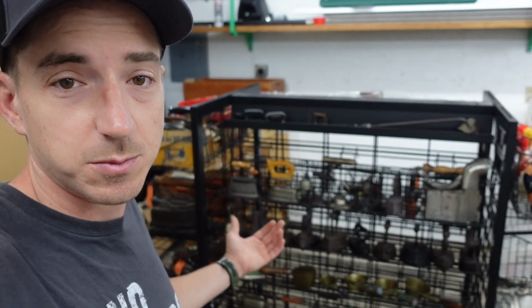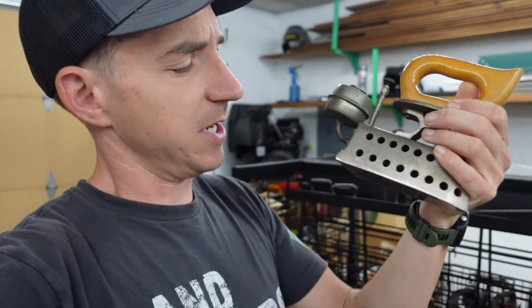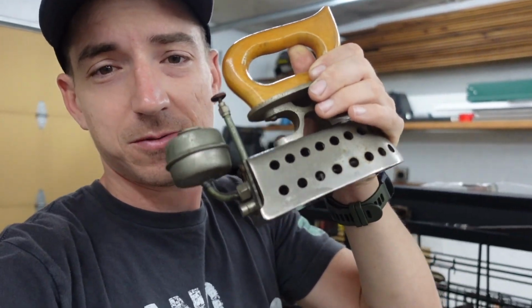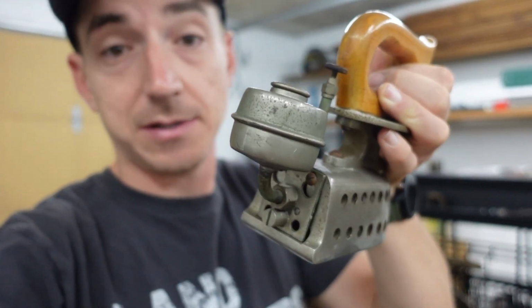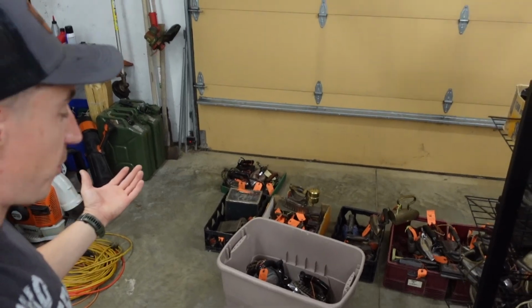Big iron guy now. Well, some of these are actually pretty neat. Could you imagine straightening your clothes out with something like this? Yeah, just pour a little gas in it. Don't light the house on fire. Learned a lot about irons in the last month. Some of them are actually pretty neat. Well, let's get these put away.